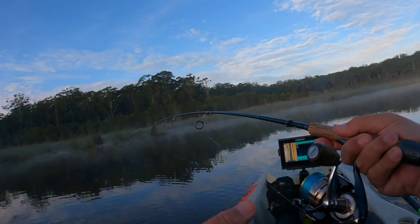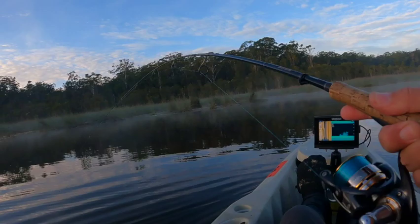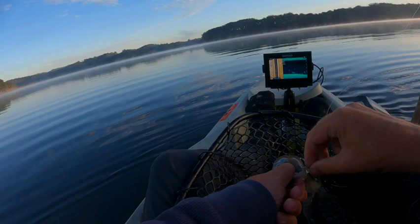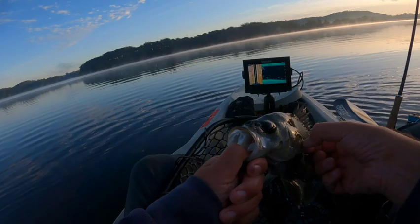Yeah, and this is why I like using this little lip brush, because they slam it. This might not be such a little fish, and it's not. The nice thing about these single hooks is they're a bit less frightening than the trebles they usually come with. And there you go.